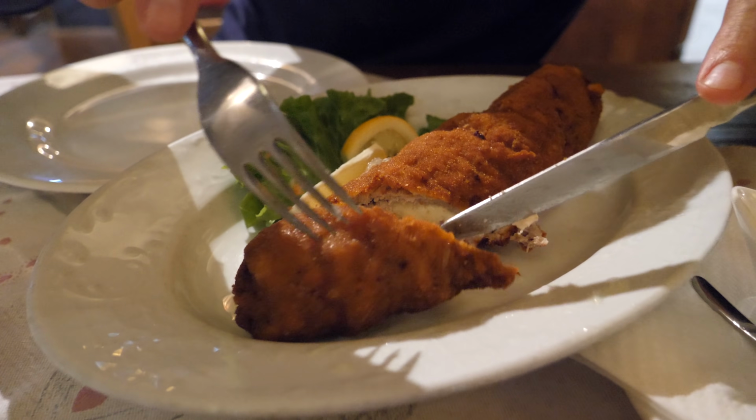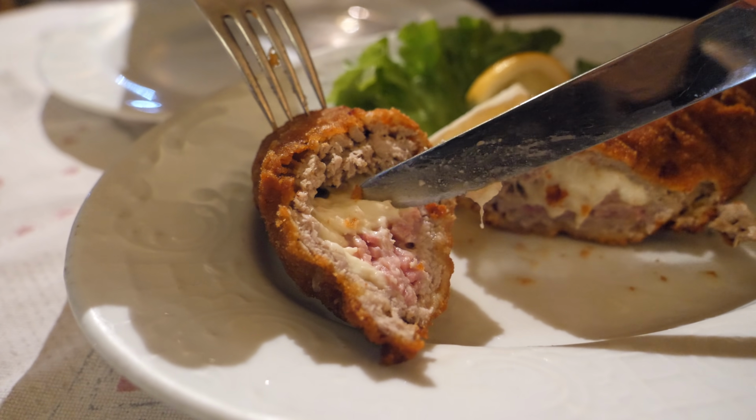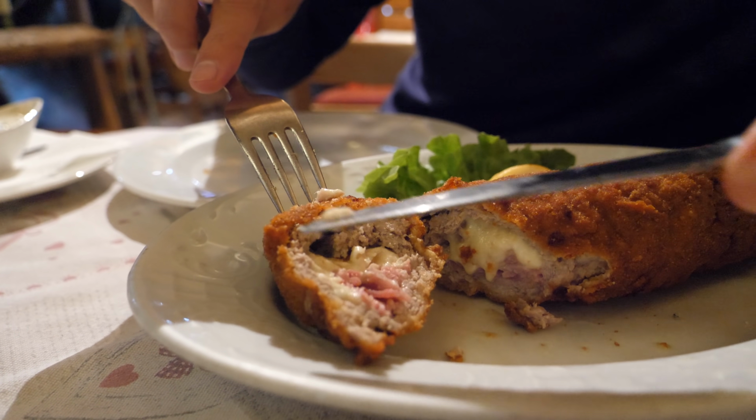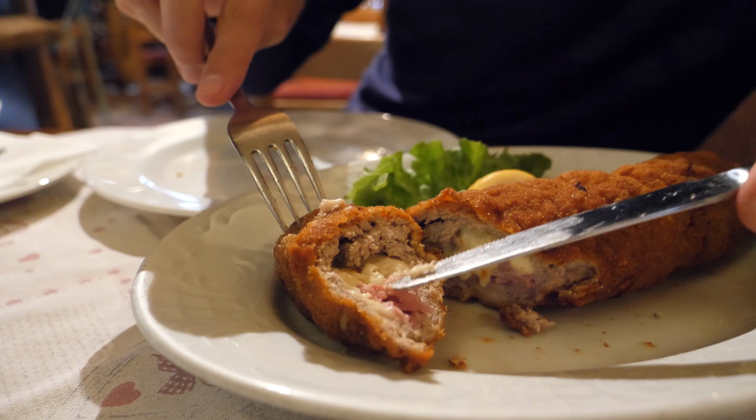I have cut into this roll of veal and look how good it looks inside. So it's stuffed with cheese and ham in there. So you can see all the veal on the outside, that crumb which is all nice and golden from being deep fried, and then stuffed with cheese and ham.